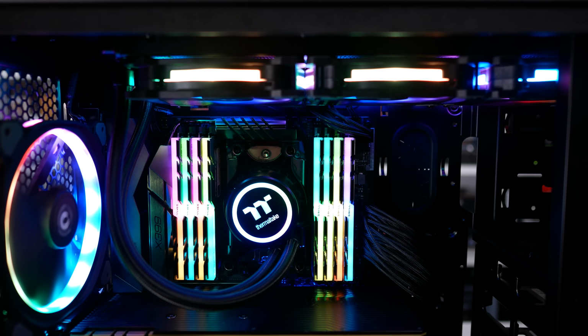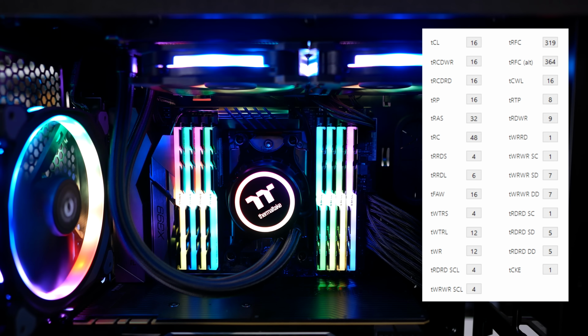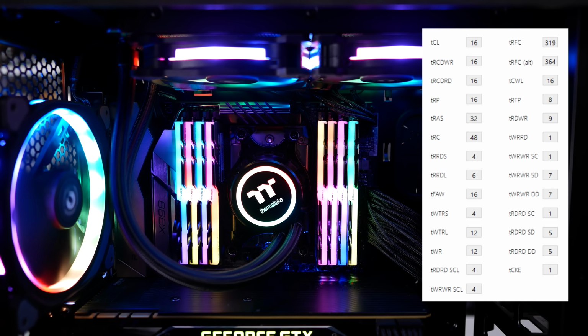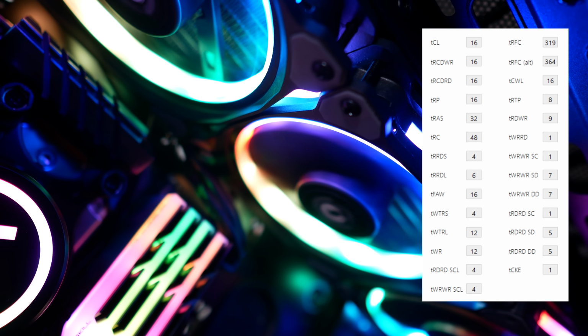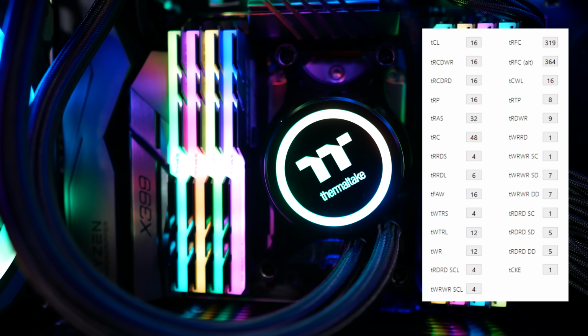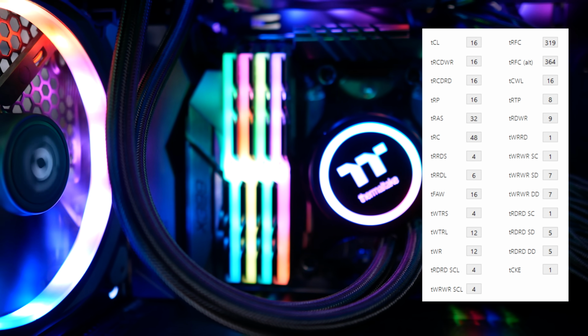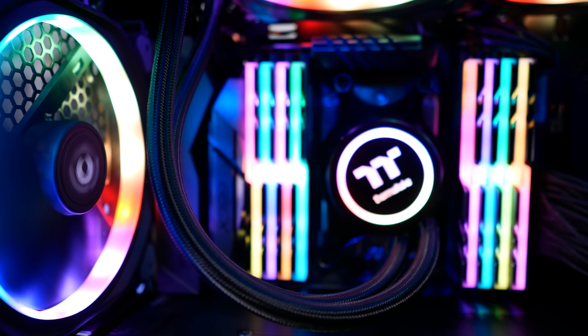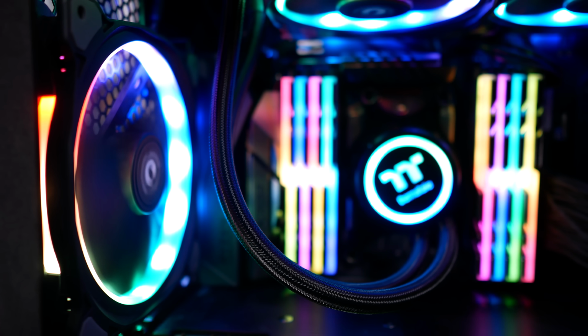Now, for much of this testing, I've used G-Skill's Trident Z 3600 CL14 memory, which I manually tuned, raising the CL to 16, but aggressively tightening the secondary and tertiary timings, which does massively improve performance for all Ryzen processors when heavily CPU limited. This configuration will be tested at DDR4 4000, 3800, 3600, and then an underclocked 3000 configuration as well.